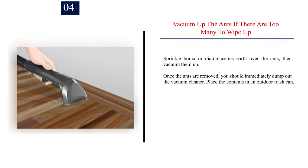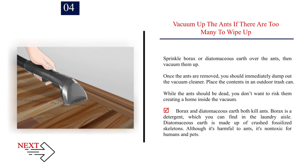Number 4. Vacuum up the ants if there are too many to wipe up. Sprinkle borax or diatomaceous earth over the ants, then vacuum them up. Once the ants are removed, you should immediately dump out the vacuum cleaner. Place the contents in an outdoor trash can. While the ants should be dead, you don't want to risk them creating a home inside the vacuum.